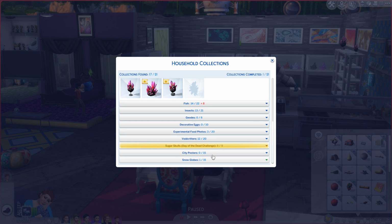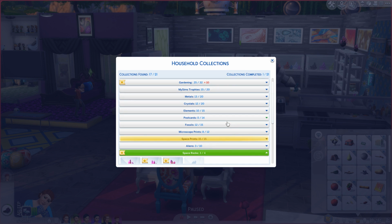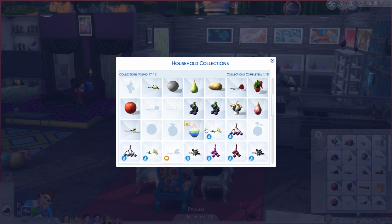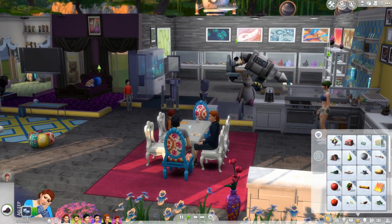And missing a bunch of void critters. What was it? What did I come here to look for? I don't even know anymore. Gardening. Why don't we look at that while we're here? Oh, look! Look! It's the first time I've ever got it. I'm so excited. Okay.